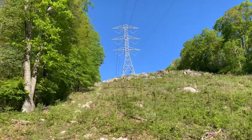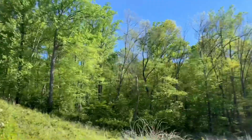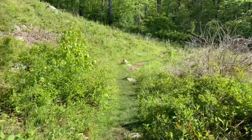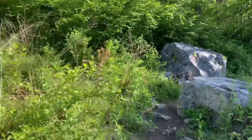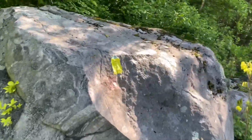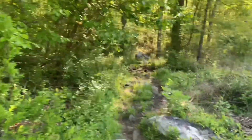Just got done checking out that old stone ruin. You can see it in the background. I think it was super cool. Now we're back on the trail, heading on on down. It's a nice view out here. Heading back into the woods.